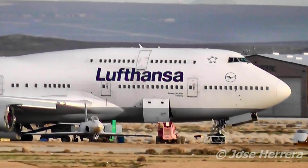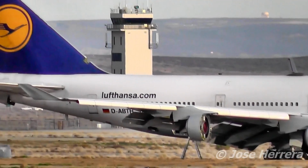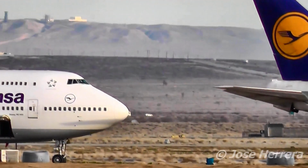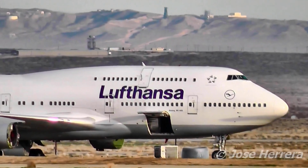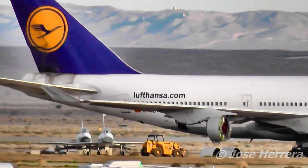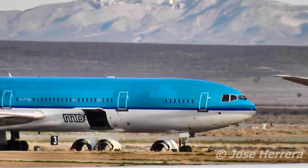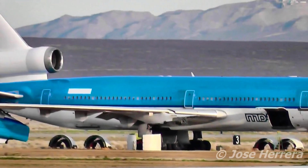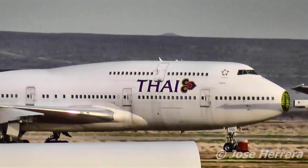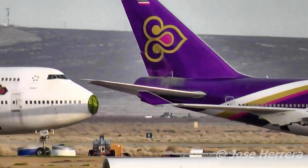This Lufthansa 747, as you can see, has had the right hinges taken out of the airplane. This second Lufthansa 747 is the same thing. The engines have been taken out of the airplane. This KLM MD-11 has had the registration removed from the airplane, as well as the engine. And a couple more Thai Airways airplanes here.